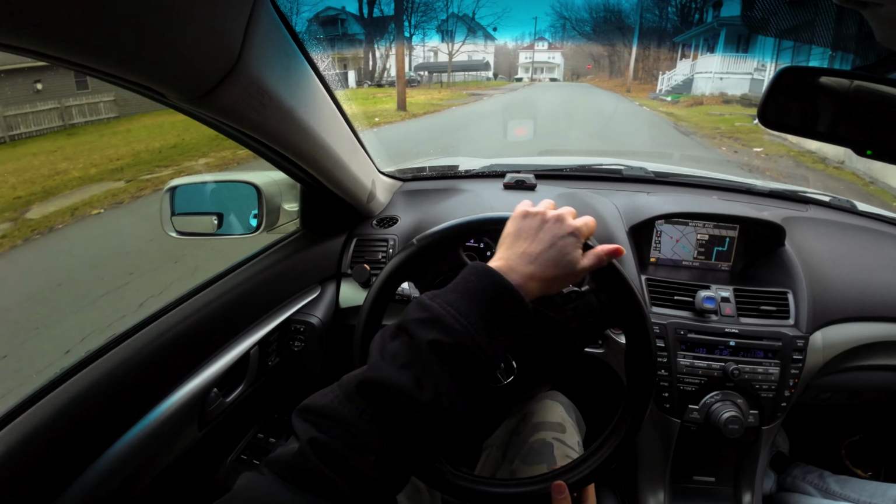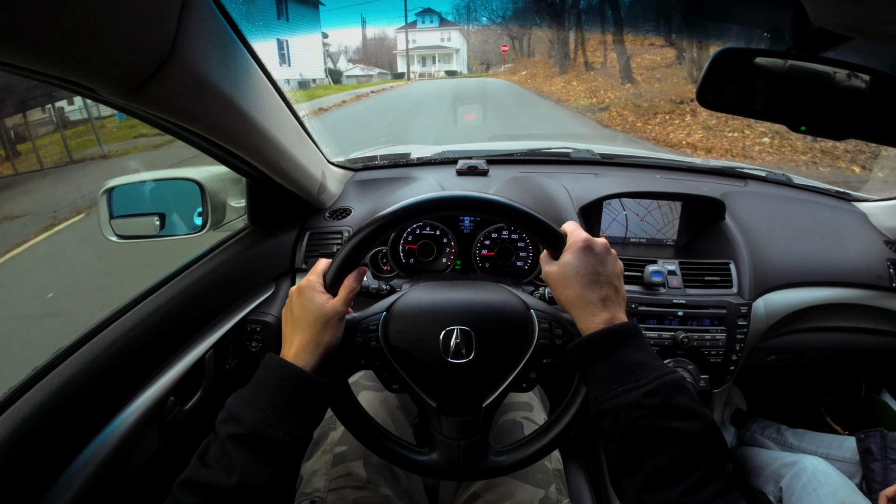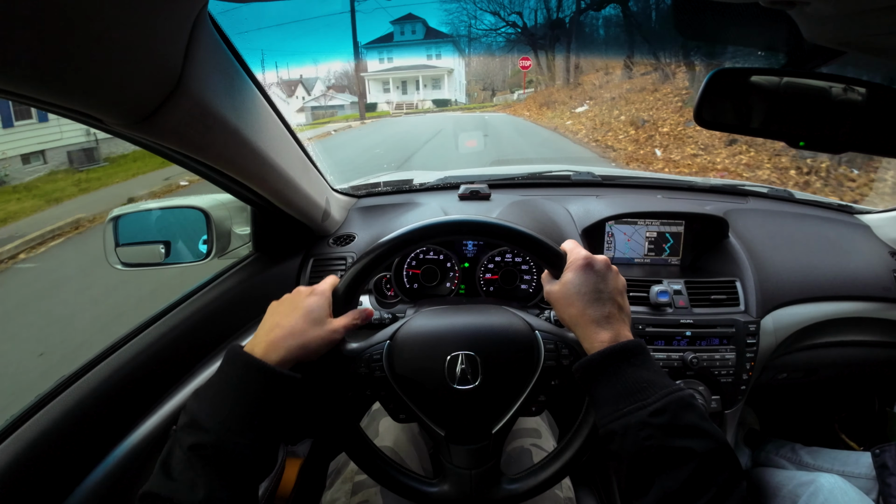Carbon buildup, one of the quintessential problems that old cars usually have, and even new ones, GDI.